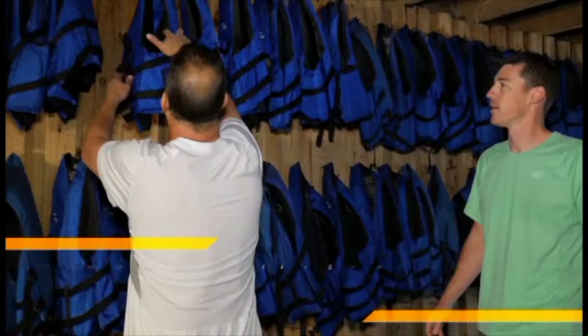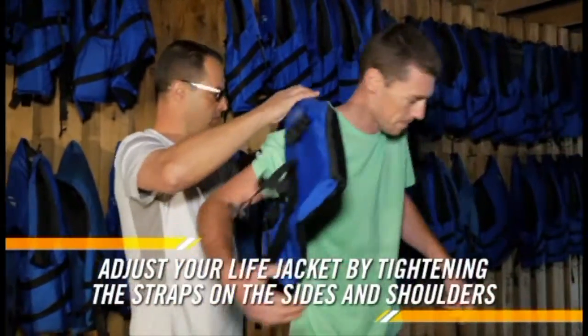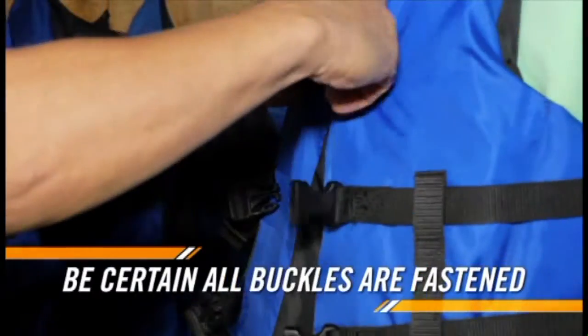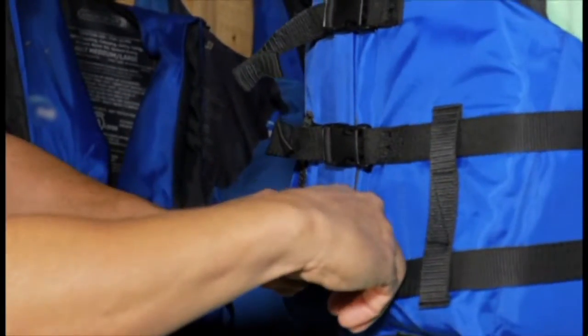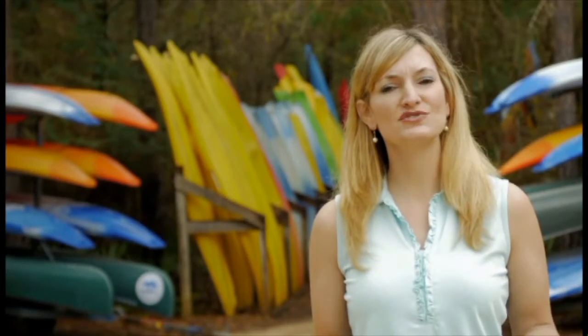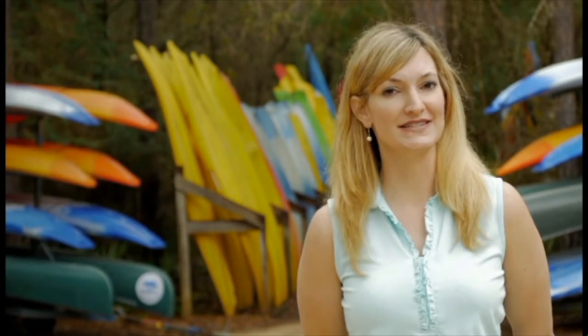Each life jacket is fully adjustable by the straps on the sides and shoulders. To ensure that your life jacket is worn properly, you must be certain that all buckles are securely fastened and straps are adjusted before going in or on the water. It can be tough to tighten the straps on your own life jacket, so don't hesitate to ask for help. Your life jacket should be comfortably snug.